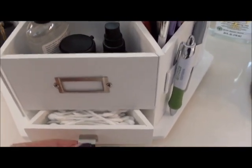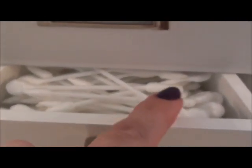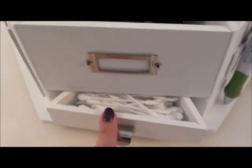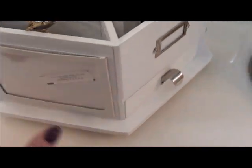And then what's underneath this? Ah, yes, Q-tips. I like these. I got these at CVS. I'll just zoom in a little bit. I got these because they have the pointy end to do some detailing cleanup work. And then they have a flat end almost like an eyeshadow brush. So good for cleaning up mascara and other little issues.